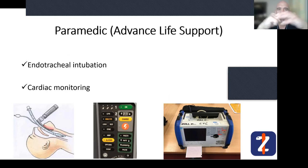All right, these are the paramedics. To me, just like anyone else, they're well respected, and I depend on them whenever you need them in a pre-hospital setting. They provide endotracheal intubations. They also use cardiac monitors for those who have chest pains or cardiac issues, as well as a whole lot of medications and a whole lot of tools that they can use in the field.